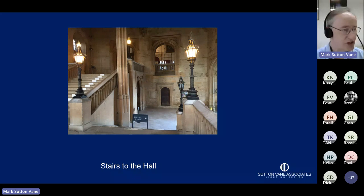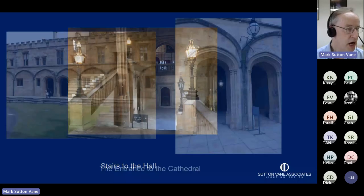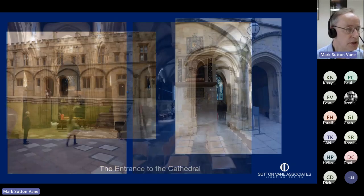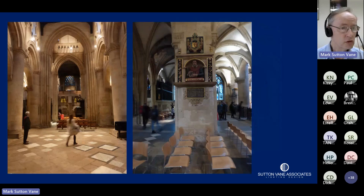As a result, there are huge numbers of tourists and Harry Potter fans visiting this college on a regular basis. The cathedral is approached through two surprisingly humble doors off Tom Quad. You go through these two small openings, there's a lantern, and then that leads you into the cathedral itself. The cathedral is one of the smallest cathedrals in the UK, but it is wonderfully exciting.